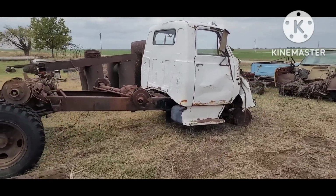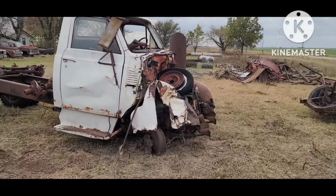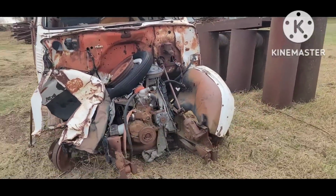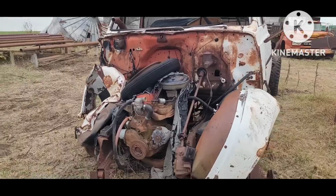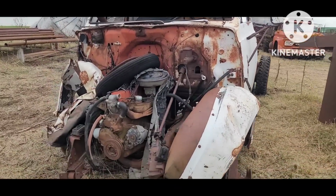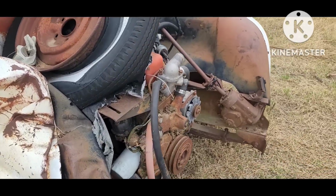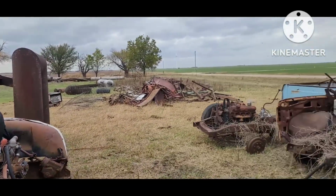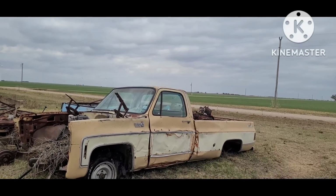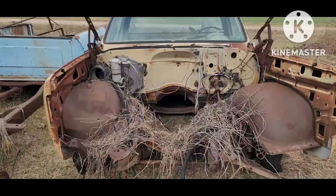This is one of these old GMC, like 5500, medium duty. This one's gotten pretty pounded in the front. Just straight six in there. Probably a 292. Always a little baffling to me. You see one of these giant medium duty trucks and all that carrying capacity and just straight six to move them around. But that's what people were used to. Wrecked Chevy. Strictly parts, frames accordioned.